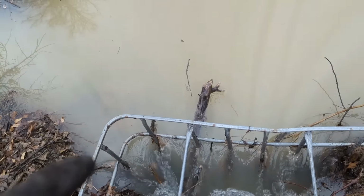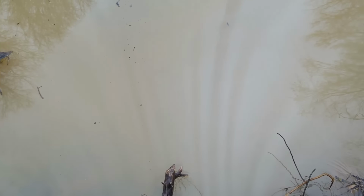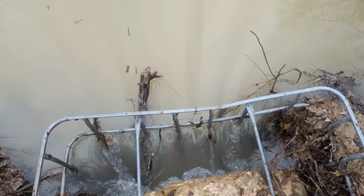This is the last culvert on this ditch. From here it goes into what's called a main ditch. It's more like a bayou, really, but it runs into a bayou. There's no culverts, there's no bridges, nothing that any of this stuff can get jammed up on.